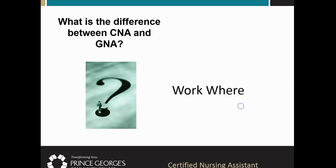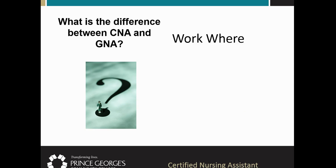What is the difference between a CNA and GNA? The main difference is where they work. A CNA can work anywhere except in a long-term care facility. So a CNA may work in a hospital, assisted living, group home, private duty. But in order to work in a nursing home or long-term care facility, as it's called, you need to have your GNA. And in order to get your GNA, then you need to take the state exam. So after you finish classes with us, most students take the state exam and are in a position to either be a CNA or a GNA.